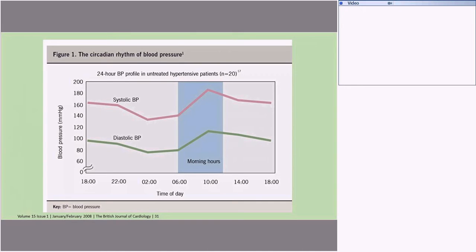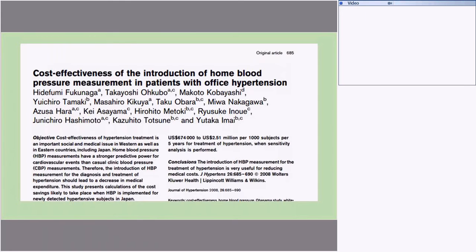Another factor, which is not often discussed but certainly influences office blood pressures, is the circadian rhythm, the fluctuation of blood pressure over time in a 24-hour rhythm. Blood pressure in the morning is the highest and drifts down in the afternoon and is lowest in the evening. So an office blood pressure taken sometime during the day could be influenced significantly by the time of day rather than the actual blood pressure the patient may have on average.